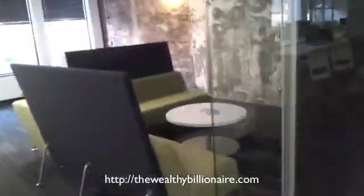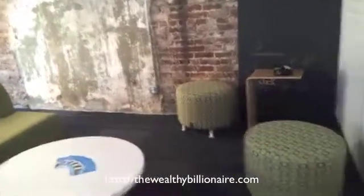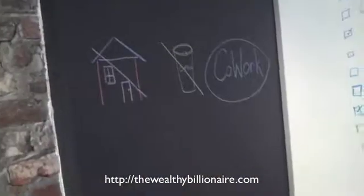And what else we got going? Another area, honestly, this is the area if I need to take a nap. I come over here because it's a little more private. It's kind of in the corner. But if you notice, there's a bulletin board idea where they have some awesome ideas for brainstorming. Chalkboard, I guess, something like that. Oh, this is the dry erase board.